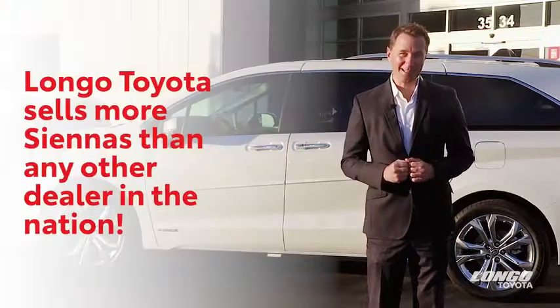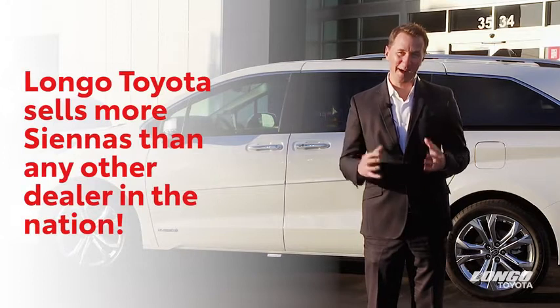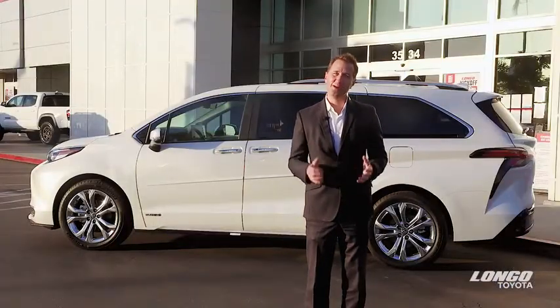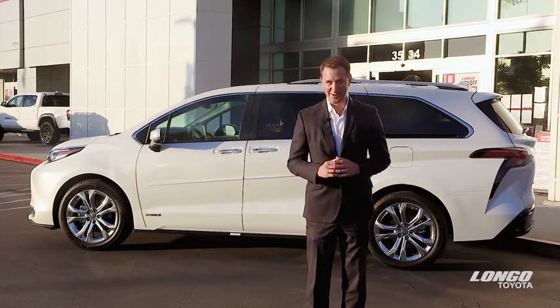Longo Toyota sells more Siennas than any other dealer in the nation. In fact, we sell more than double the volume of the next largest dealer. So we are so excited that 2021 Sienna is here and can't wait to show it to you.